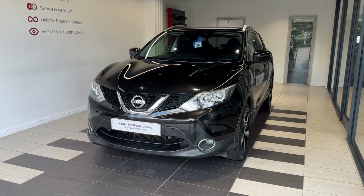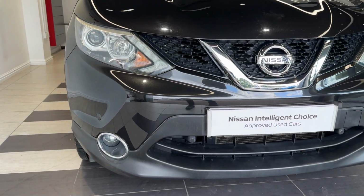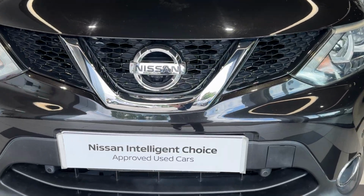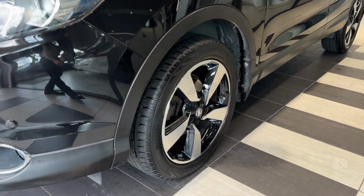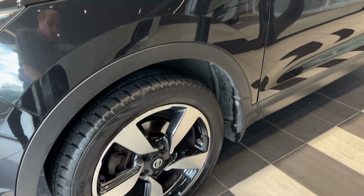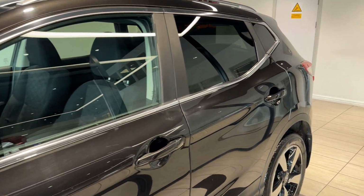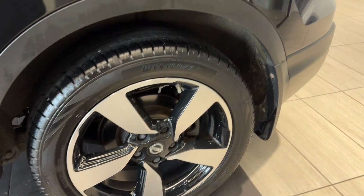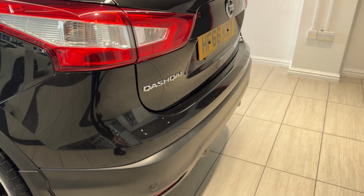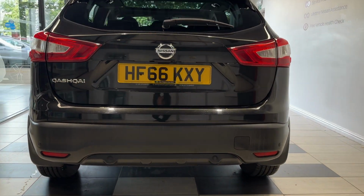Let's take a look around the car. Here we are up front. We have front parking sensors and a front camera. Coming down to the passenger side front wheel, this car comes with 360 degree cameras, rear privacy glass. Now coming down to the rear wheel, coming around to the back, we have rear parking sensors and a reversing camera.